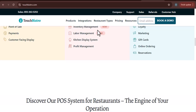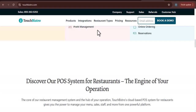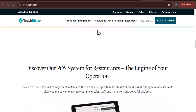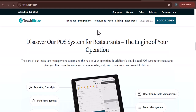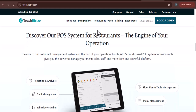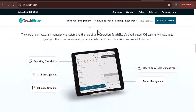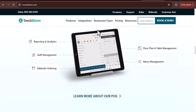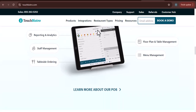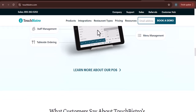These handhelds are designed to work seamlessly with the TouchBistro POS system, providing your staff with the tools they need to efficiently manage your restaurant. Key features of TouchBistro handhelds. Intuitive interface. TouchBistro handhelds feature a user-friendly interface that is easy for your staff to learn and use. Robust hardware. Built to withstand the demands of a busy restaurant environment, TouchBistro handhelds are durable and reliable.